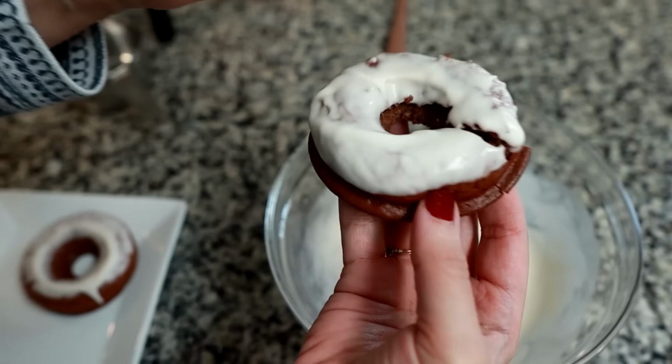Yeah. Let's give it a go. Very moist. I really would like a cup of coffee with this. It tastes like a chocolate cake.